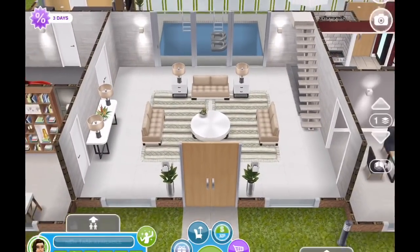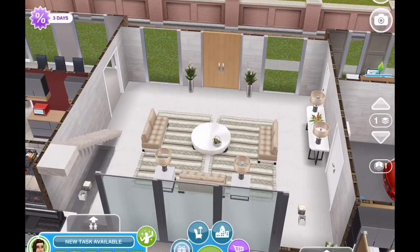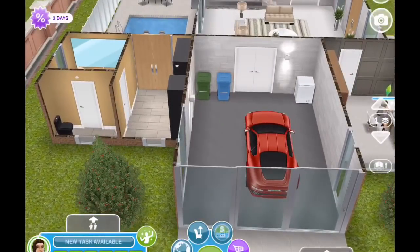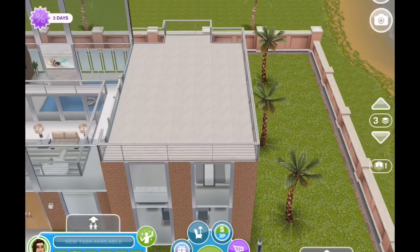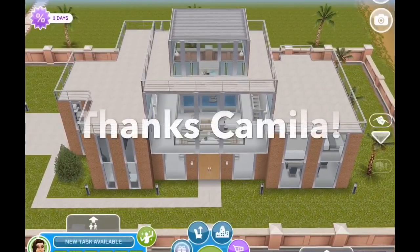So there's another view of that living room, and I just think these items, once the newness wears off, are still going to be items that are easily integrated into the items that we already have in the game. I think that's why I like them so much this time around, is that they're just items that we can use with things that we already have.